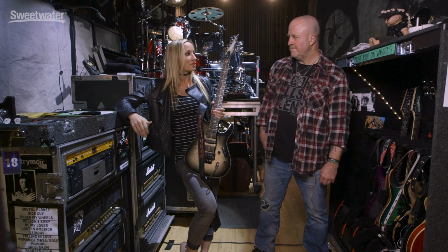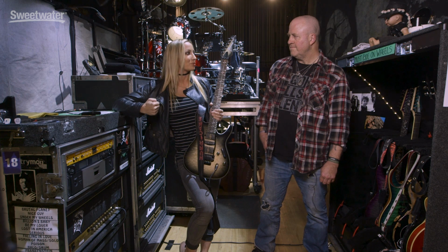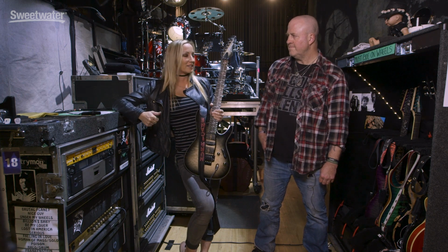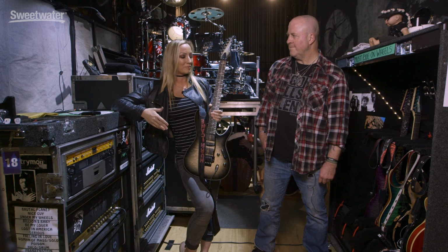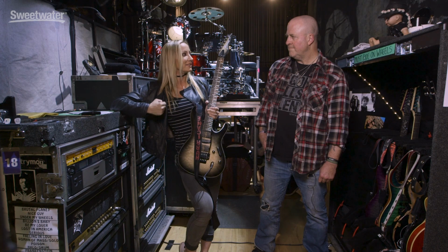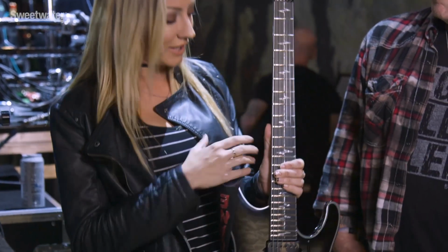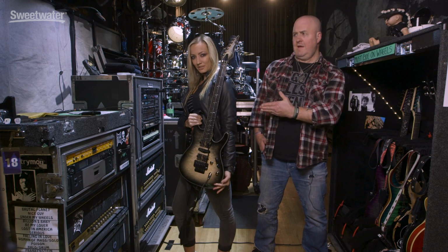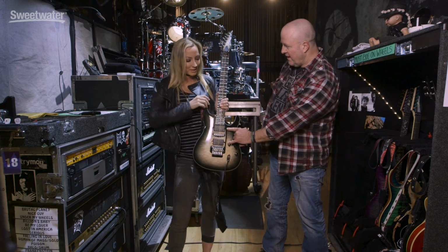But I like the tonewood of mahogany and ebony together. To me, it just gives this really rich, powerful sound. Maple can be a little bright on a combination like this. It's got the quilted maple top, it's got the mahogany body, and you need the depth of the ebony, I think. Plus, ebony matches your jacket. Exactly. So there you go. It's perfect. Now the two pickups, we said these are your two Pandamonium pickups.